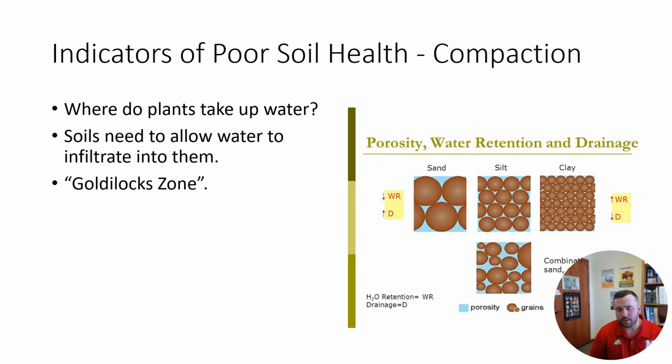So another concept of indicators of poor soil health includes compaction. So erosion is when you're losing soil. Compaction is when our soil is too dense for our crops to be able to grow. Plants take up water through their roots within the ground, and because of this, the soil needs to allow for those roots to be able to grow through the soil, but also needs to be dense enough for that water to be held within that soil profile for those plants. So we call this a kind of Goldilocks zone. Not too much, not too little, just right.